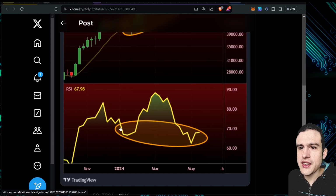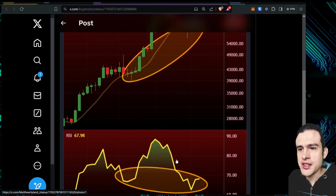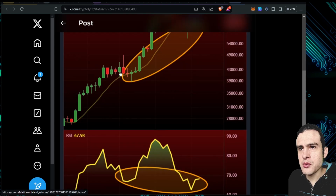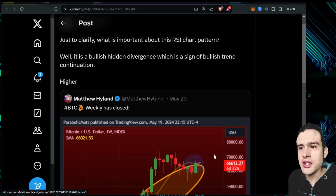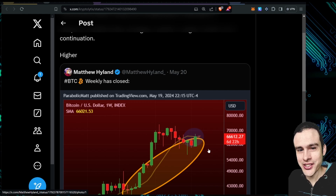Now, the RSI is lower here than it was here, but the price here is higher than it was here, which means this is a lot more oversold than it was back over here. So this is a more aggressive correction than this one was. Essentially, bullish hidden divergence, sign of trend continuation. What did we get after 66K? Well, we went up to 72 almost. So there you go. That was not wrong at all.